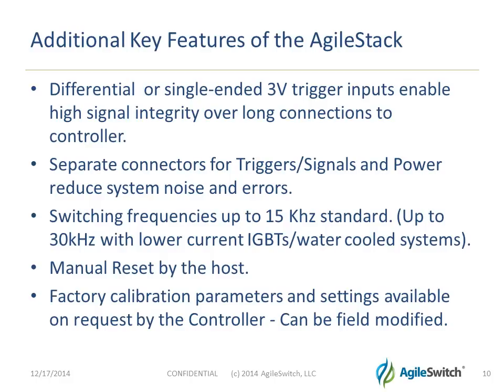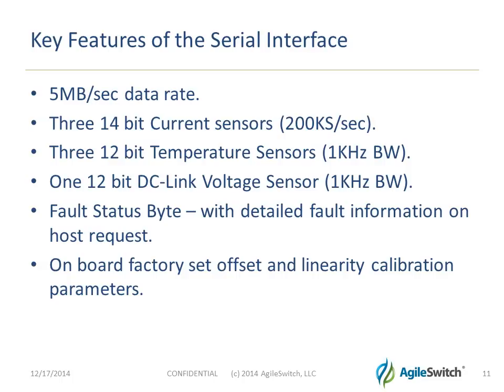We have manual reset by the host, and factory calibration parameters and settings which are available on request by the controller. These can be field modified as well. We have a 5 megabyte per second data rate, 3 14-bit current sensors at 200 ks per second sampling rate, 3 12-bit temperature sensors at 1 kilohertz bandwidth, 1 12-bit DC link voltage sensor also at 1 kilohertz bandwidth. We have a fault status byte with detailed fault information based on host request, and onboard factory set offset and linearity calibration parameters.